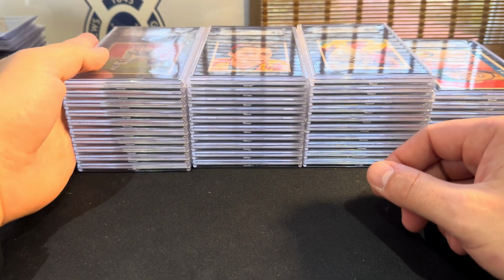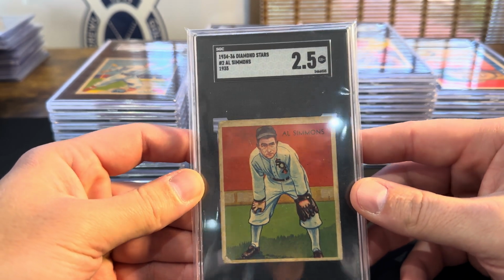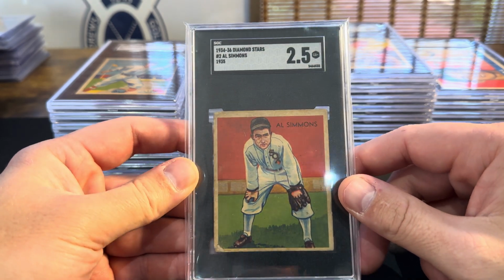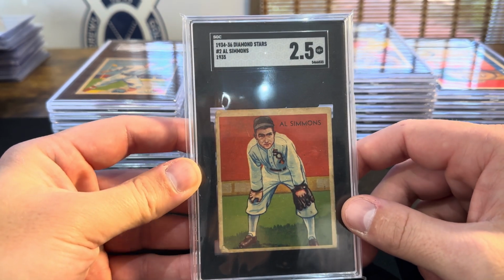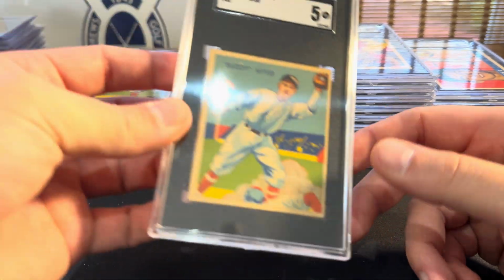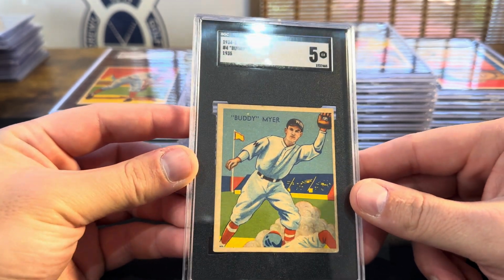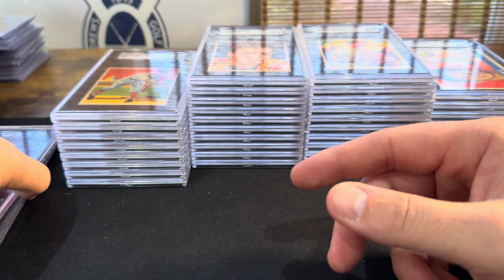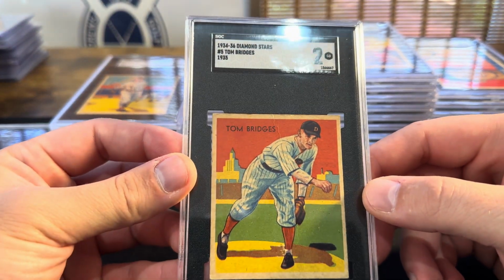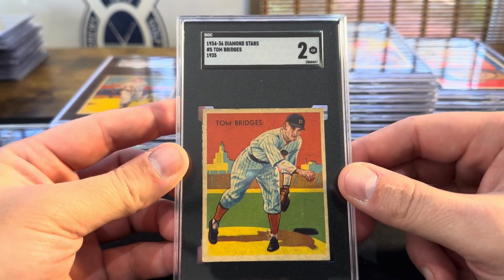So first up, got the 1934 Diamond Stars. The first 24 cards are Diamond Stars, so we'll just run through them. SGC 2.5 on the Al Simmons Hall of Famer. I expected a 2, so did a little better there. Next up, Buddy Meyer. SGC 5, I expected a 4, so again, did a little bit better there. Got Tom Bridges, expected a 1. Got a 2. Big crease in this one, so I gave it a 1, but they gave it a 2. Does present pretty well for having the crease.